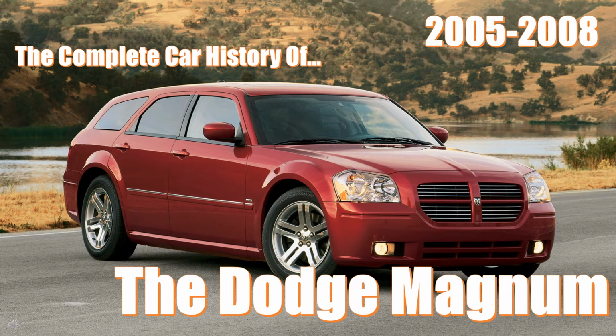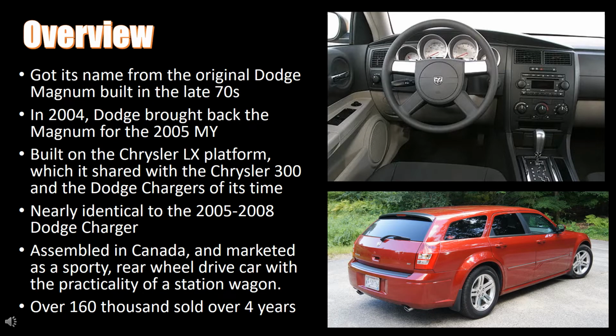Today's topic, the complete car history of the Dodge Magnum. This is a one-generation car which ran from 2005 to 2008. The Dodge Magnum got its name from a long discontinued 70s Dodge vehicle which was built on the classic Chrysler B platform. The new Dodge Magnum was released in 2004 as a 2005 model year vehicle.